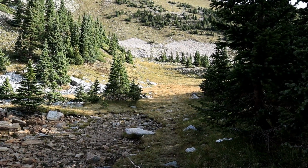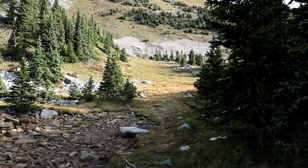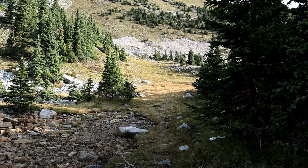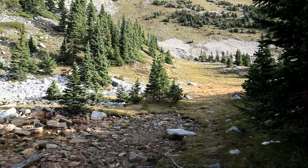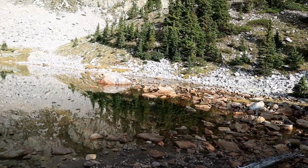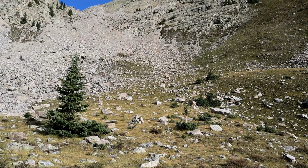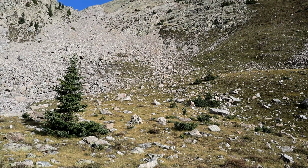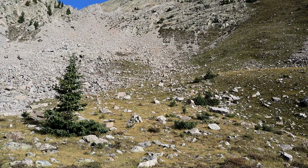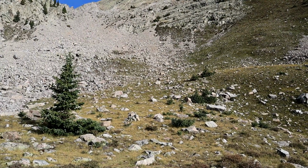From the east side of the lake, the trail goes up the hill. You can see a cairn where the entrance to the trail is marked. And here's the lake. Just a little past the lake, you climb up to the top of a little hill, and it looks like there's cairns to follow from here.